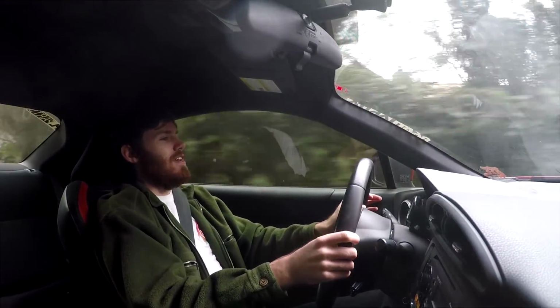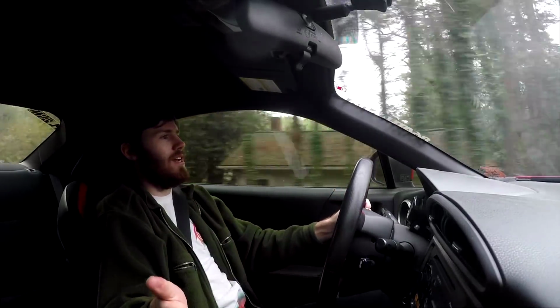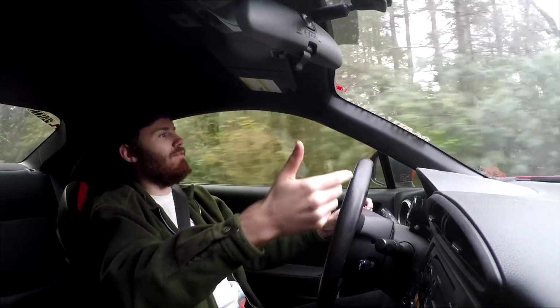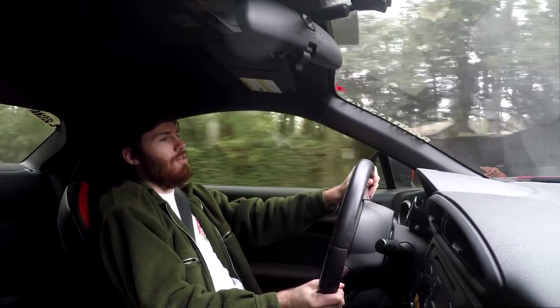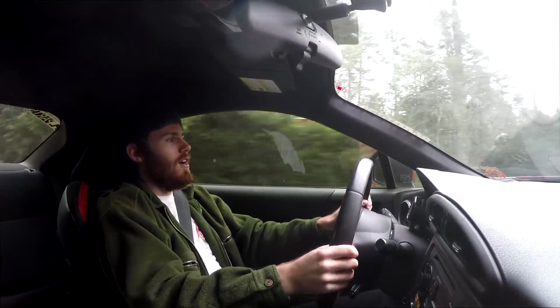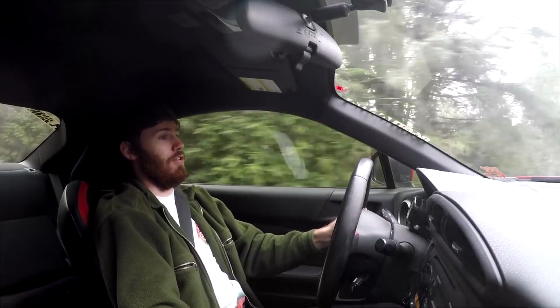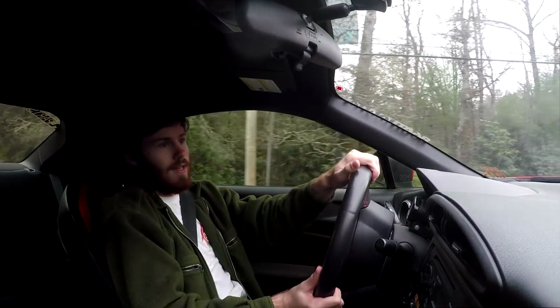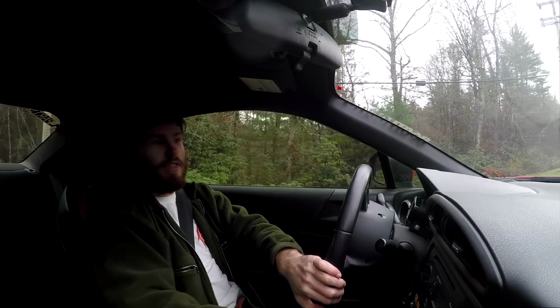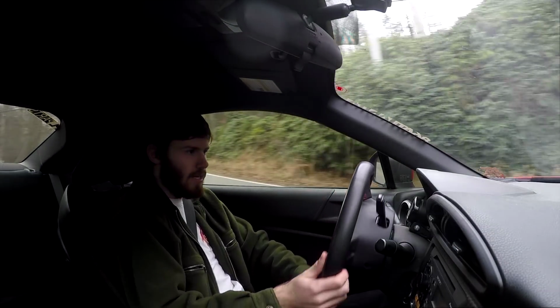It'd be a time attack car. That's all it would be. It'd be wide body, maybe 305s front and rear. It'd be a time attack beast. That would be so cool to do, like insane. I would love that. Holy crap. Oh, I know where this goes. Ooh, race clutch, it shatters a little bit.